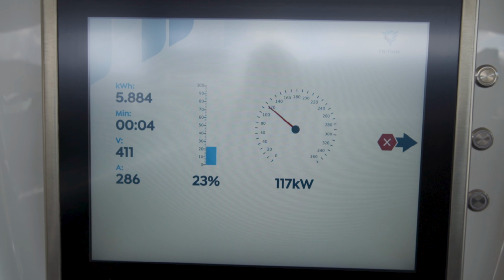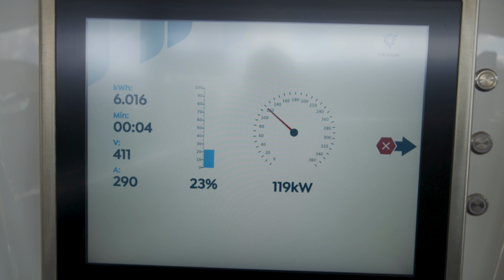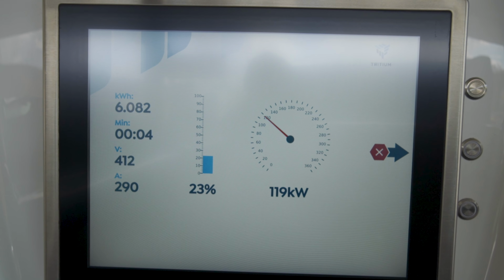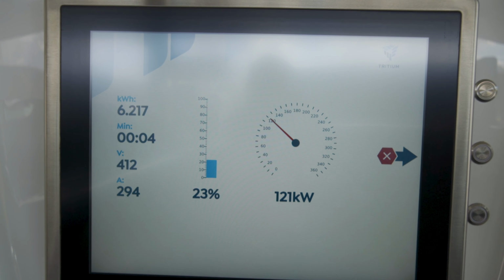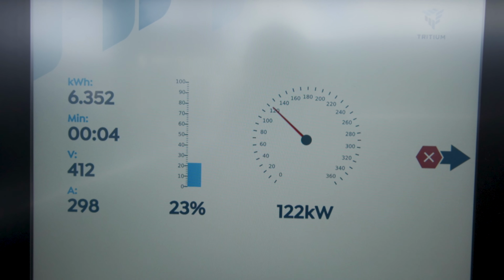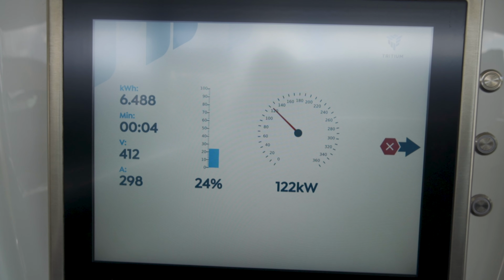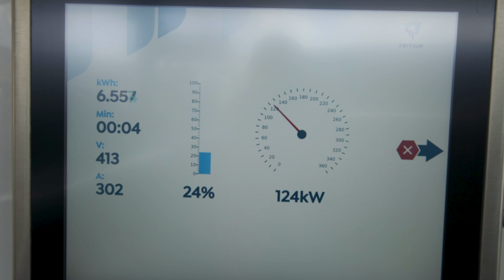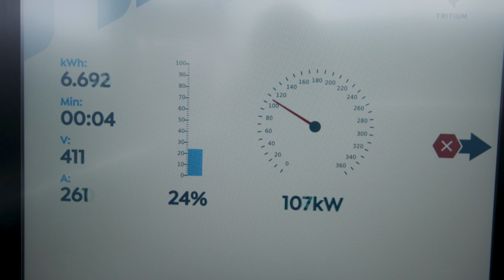Yeah, okay, so this is a little bit more like it. As I said, it is a slow build, and we plateaued at 17% state of charge at 85 kilowatts, but when we got past that, it seems like we are getting better speed. So now we are up to 122 kilowatts, which is more in line with the charging tests I have done.